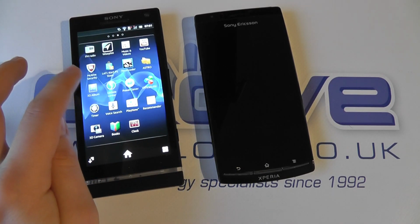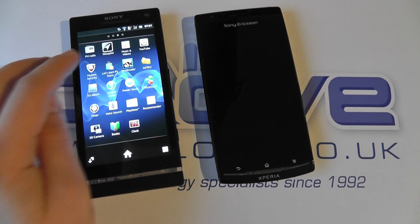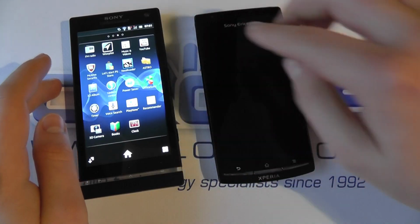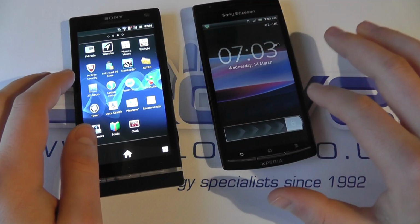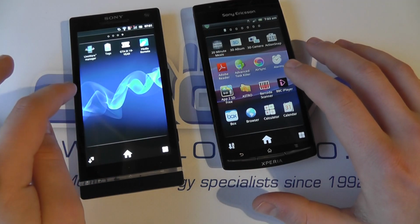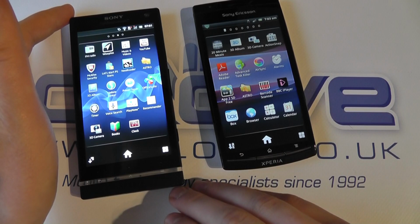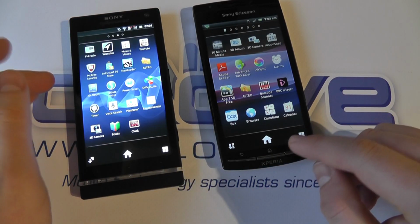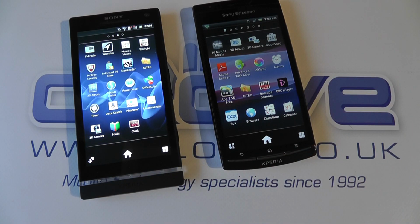So really that's about it. You still get the GPS navigation from Google Maps or the Wisepilot, you get the barcode reader. You do in fact get Astro pre-installed on the Xperia S as well, which is quite a nice feature. And of course there are some other technical differences, like this has NFC for Xperia Smart Tags. But overall, those are the main differences, and that's a quick run through of the software differences on the two devices.